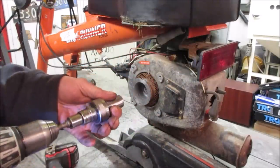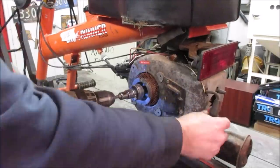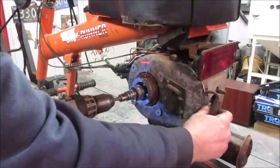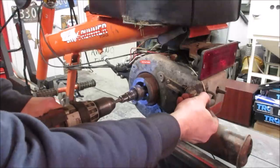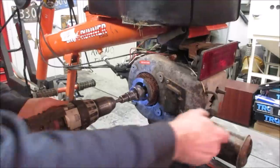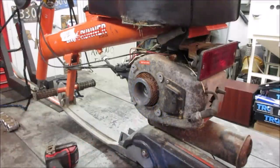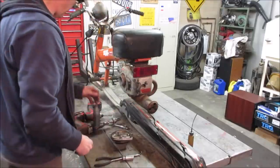So we need to drive it. We had it right. All right, so one of that. And can you see the plug? Let's go see if that does anything for us. Yep. All right. You want to try dribbling a little bit of fuel in it real quick and see what it does? A little bit of that.